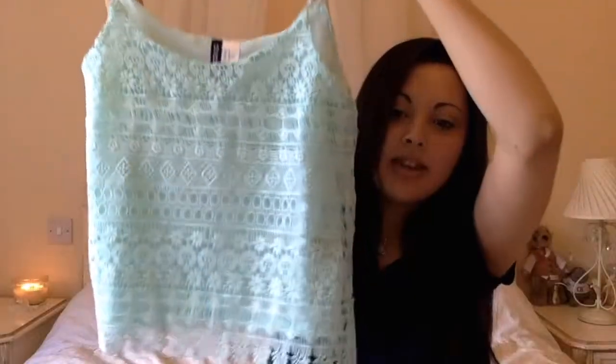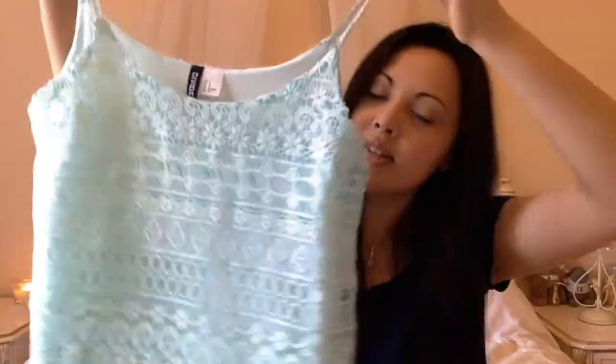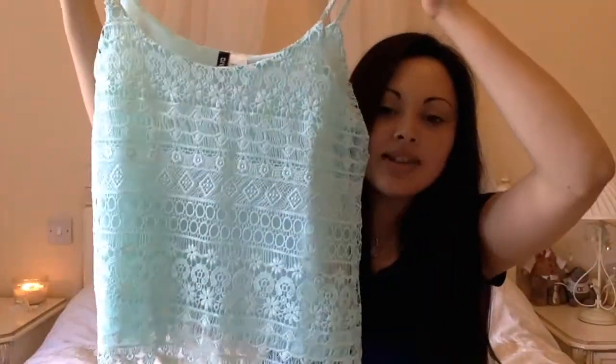I also got this top from H&M. This is the cutest top ever. I want to get it in cream or white. They sell it in that as well, and black, because I honestly think it's the nicest top ever, but I'm gonna wait until I have a bit more money and can afford it.